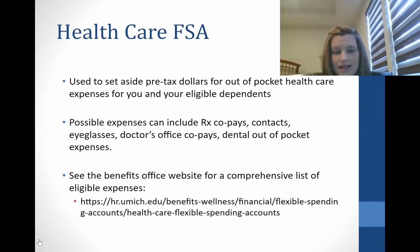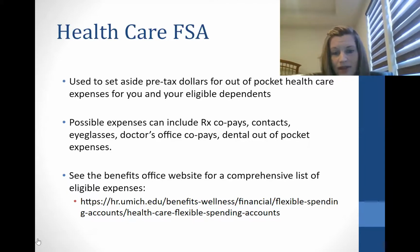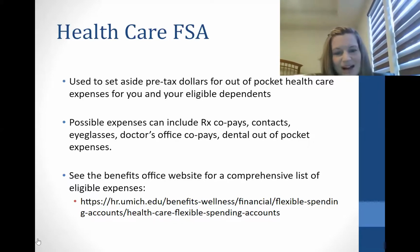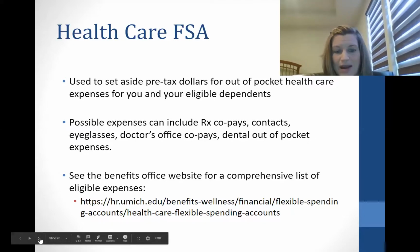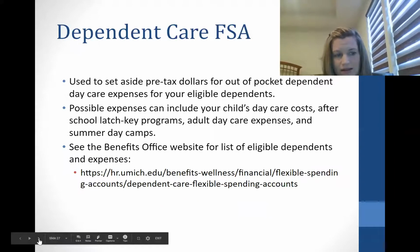The accounts are typically always active from January 1st through December 31st. If you were to split up an annual election of $500, they would divide that by 12, basically. If you're monthly paid, they would take 12 deductions, one deduction out each month over the course of 12 months, I should say. It's quite nice. Employees are pretty happy with it. There is an actual list, a more comprehensive list of eligible expenses on the benefits office website, and there's information on that slide as well for that.